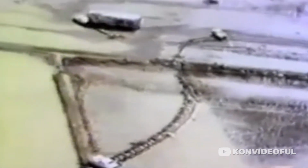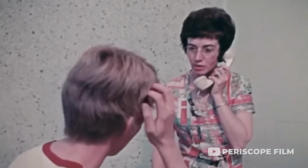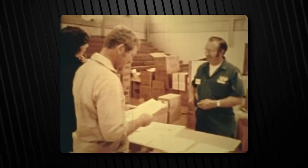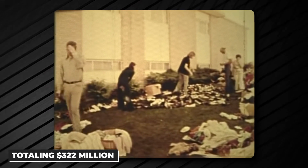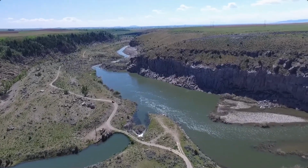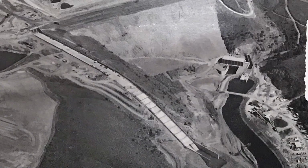To assist affected citizens, the Bureau of Reclamation established offices in Rexburg, Idaho Falls, and Blackfoot for filing financial claims with the government. By the time the claims process concluded in 1987, over 7,500 people had filed claims totaling $322 million. The Teton Dam was never rebuilt, remaining a ruin that stands as a stark reminder of the dangers of engineering failures and human negligence.